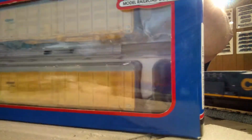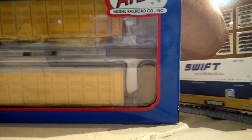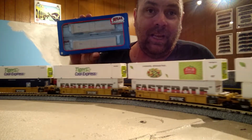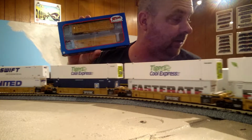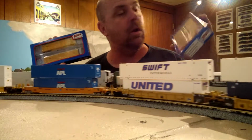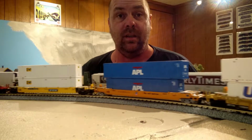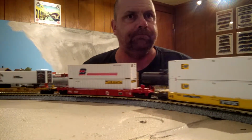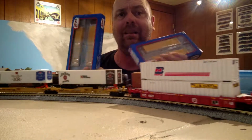One thing, I'm an N scaler, as you can see. One thing I got, let me see if I can do this here without knocking the train down: if you know anything about these things, the Atlas articulated automobile rack. I got two of them, one in Norfolk Southern, one in FEC. I got another one that's Union Pacific, but that one I've had. I've got these. They're brand new in a box.